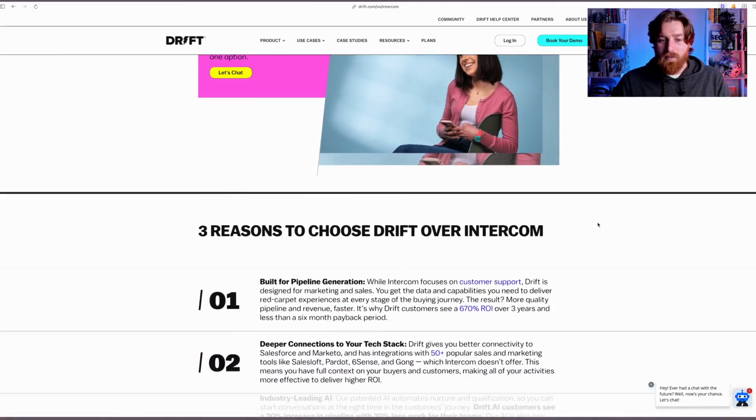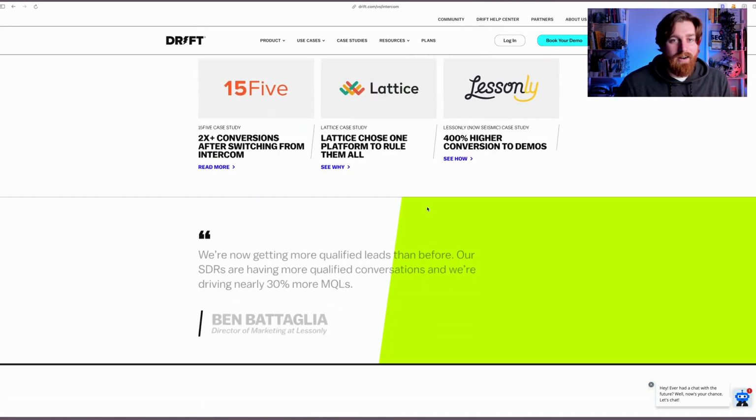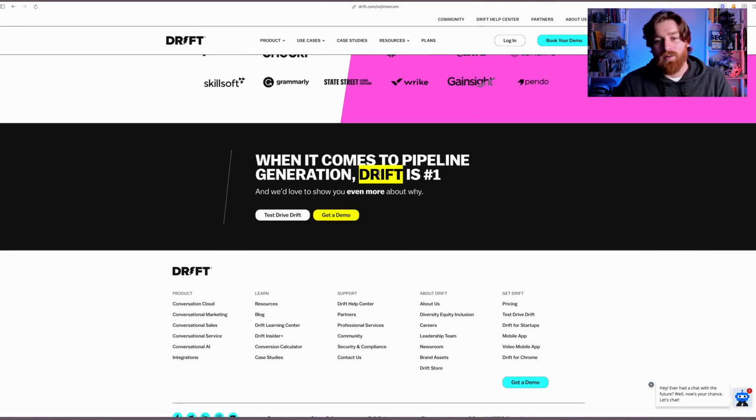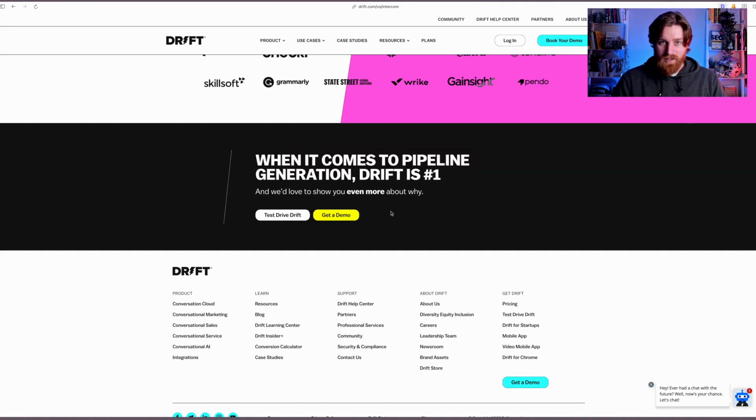I like Drift's example on their comparison page versus Intercom. It basically talks about the category they're in and why they're number one. It pushes an interactive demo. It's simple. There's nothing here that's crazy, and that's okay because it's going to drive action. It's going to inspire that next step.